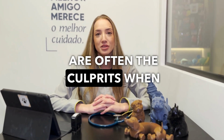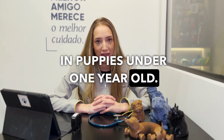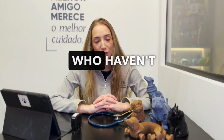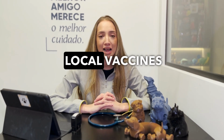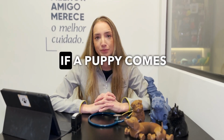Parvovirus and coronavirus are often the culprits when it comes to infectious diarrhea in puppies under 1 year old. They have high mortality and sickness rates. Parvovirus and coronavirus usually target young dogs under 1 year old who haven't been vaccinated or didn't get their shots right. Like for instance, if they were given low-quality local vaccines or taken to public places before they finished their vaccinations.